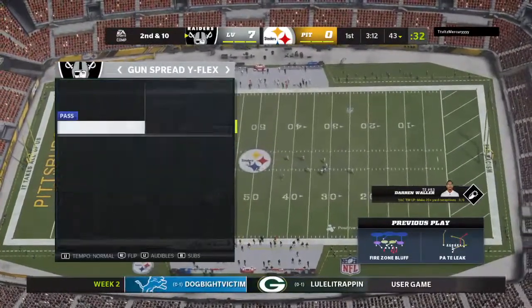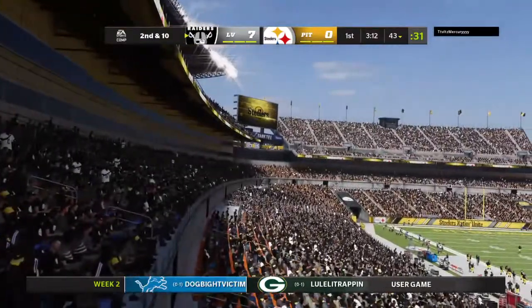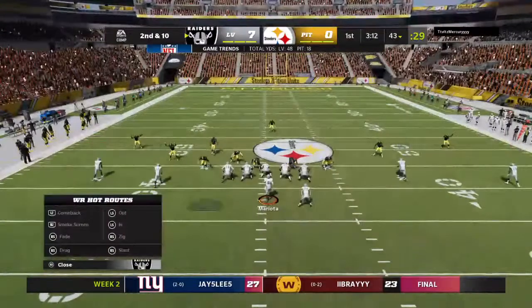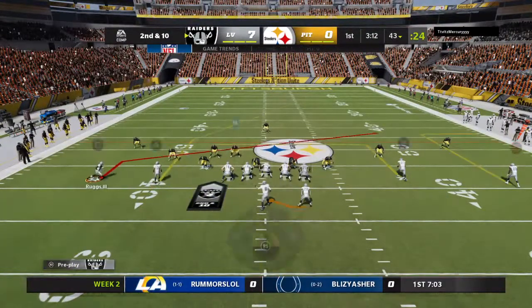So many times we see teams go on the road and want to lean on their running game, but this crew just announced they're going to try and air it out and make hay downfield. So second down, still 10 yards to go. Ball on the 43.